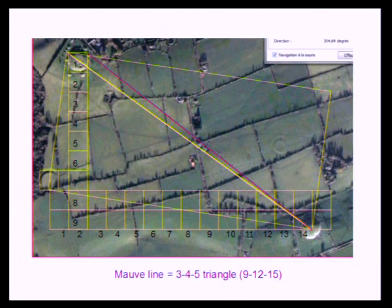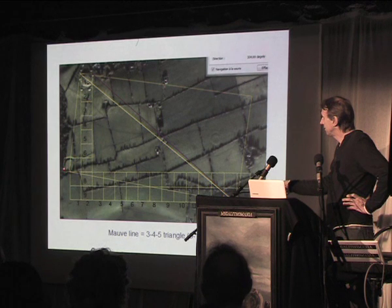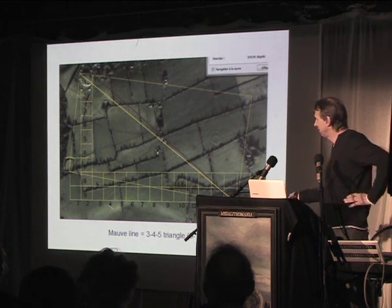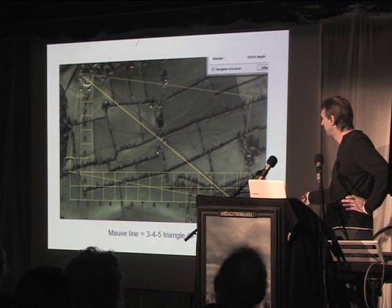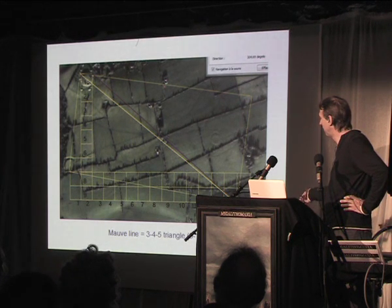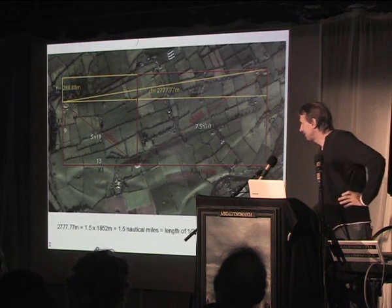You've got a septuple square here, 2 by 14, and look at this one. There's another monument here, which is the exact size of the square as these are, right? And it's right at the center of the base. So this angle is the exact angle. A double square has been tilted along the diagonal of a septuple square. Okay, and the mauve line, which goes from the center to this side of the square, gives you the 345 triangle. But that's something else.